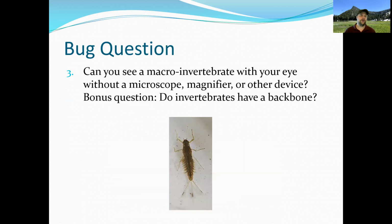Now a bug question. Again, we had a general knowledge question, we had a fish question, and now we have our bug question, focusing on macroinvertebrates. Can you see a macroinvertebrate with your eye unaided, so without a microscope, a magnifier, or other device? And then, do these critters have a backbone? And as you can see in the picture there, that is actually a picture of a macroinvertebrate. I believe that is something called a mayfly.